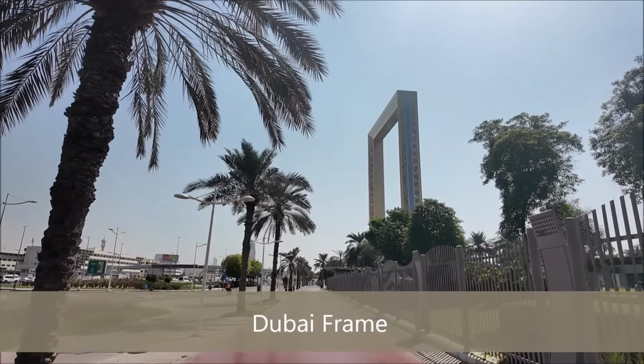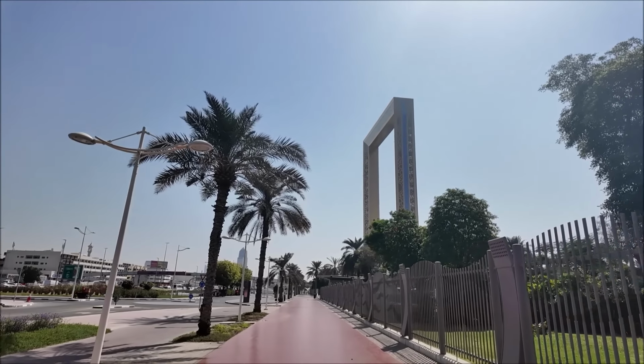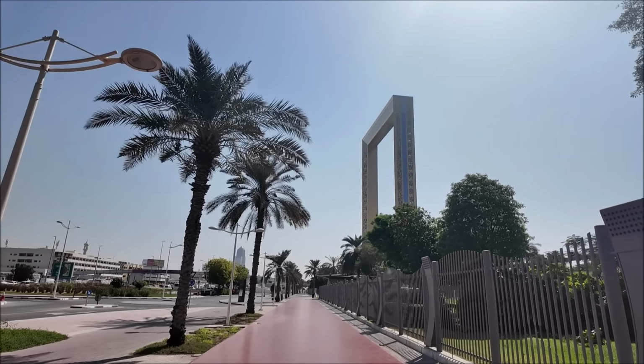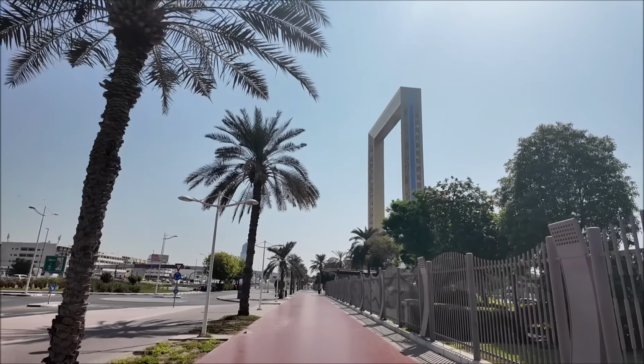The Dubai Frame is a remarkable architectural landmark located in Dubai. It is designed to be a symbol of the city's rapid development, linking its historic past with its vibrant present and vision for the future.